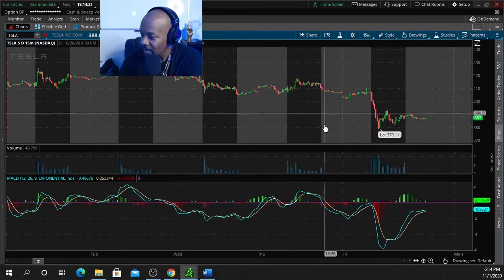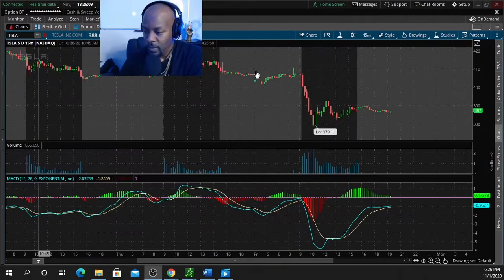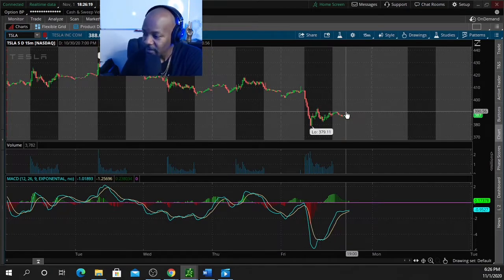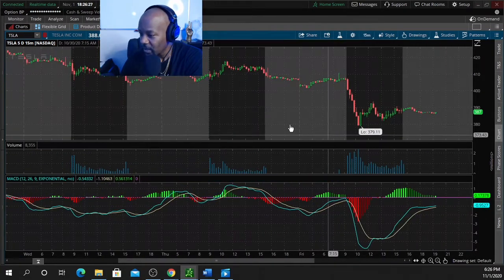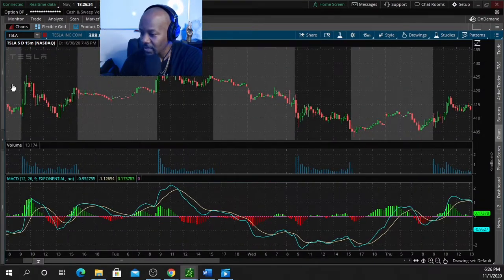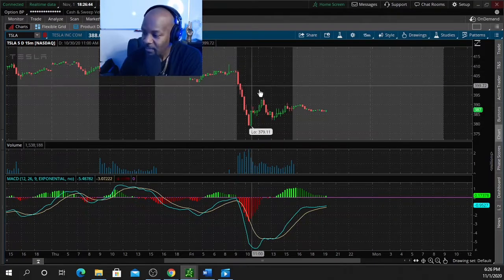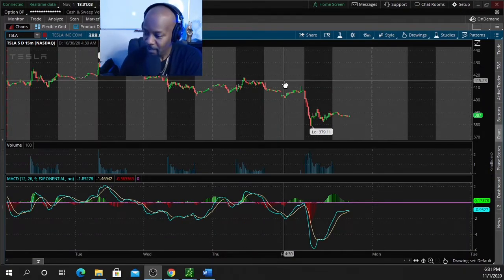Oftentimes people want to jump in and just make some day trades, intraday trading. So let's see what we have here. All right, so even when you do look at the 15-minute chart, you see a bearish momentum here, even on the 15-minute chart. And normally Tesla does have big moves throughout the day, but when you see this type of price action here, it isn't really moving much. All right, so as of right now, unless you are shorting the stock or placing put options, I would not be buying more of the stock at this moment. Okay.